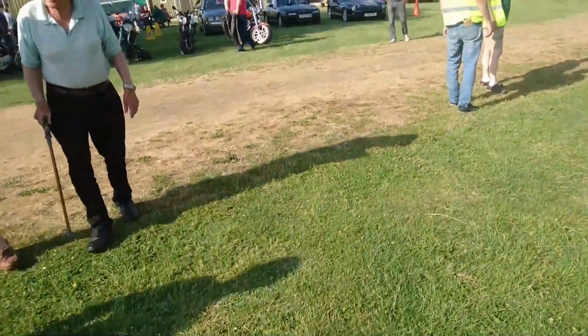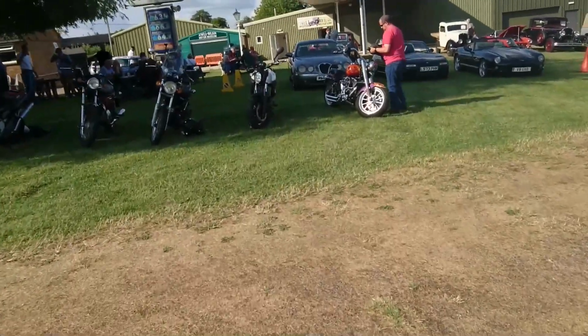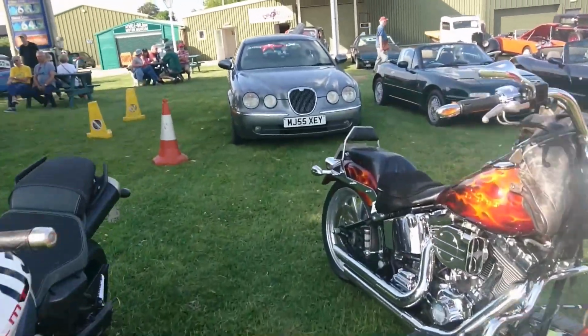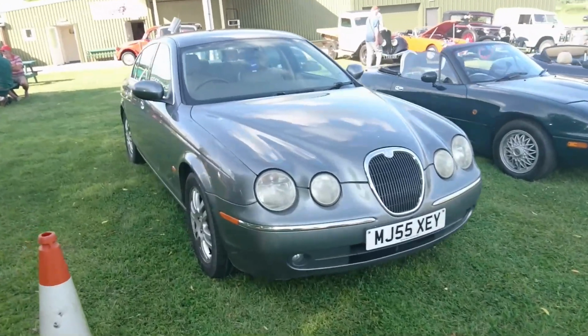Right, let's go over here. I'm afraid we're going to have to skip the motorbikes. I don't know anything about them, so we're going to have to skip those, I'm afraid. Let's go on to some cars that are over here in the shade, which is most welcome actually.